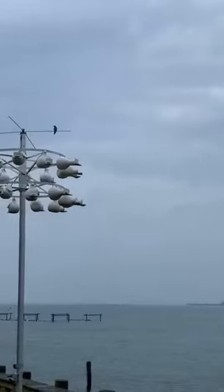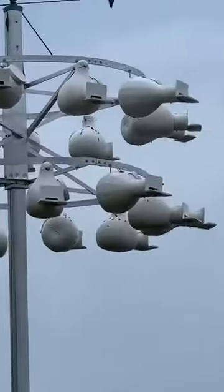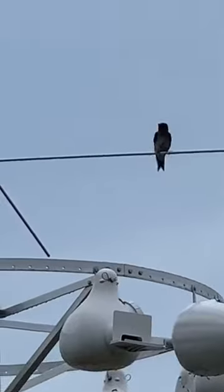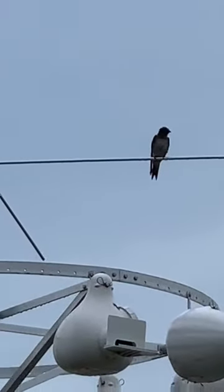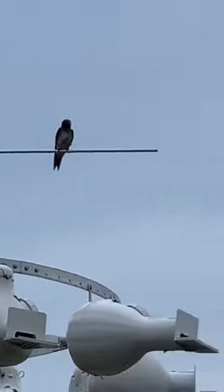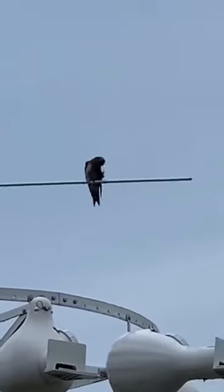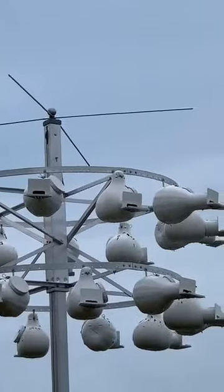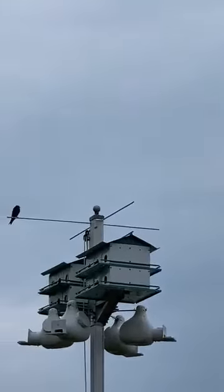You're going to see them. Is that one a female? It would be if it's not a second year sub-adult male. That looks like a female, yeah. And they take turns on the nest. And you'll see them at all different altitudes, hunting.